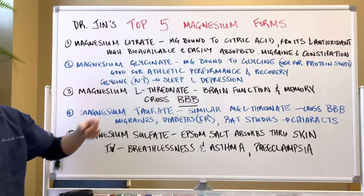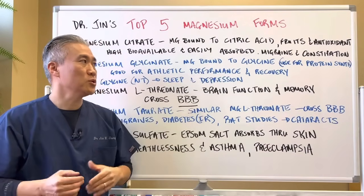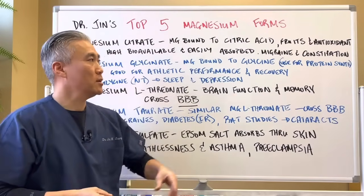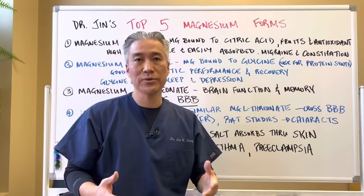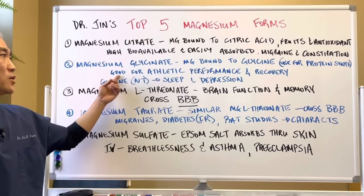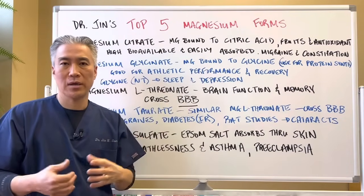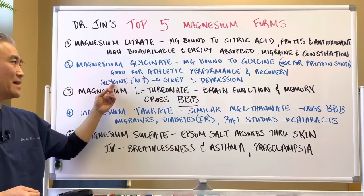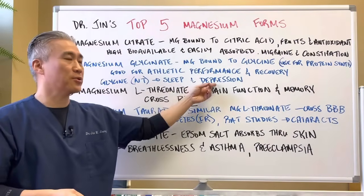Magnesium glycinate is magnesium bound to glycinate, used for protein synthesis. So glycinate is an amino acid which is utilized to make protein. Good for athletic performance and recovery and general body and muscle health. Glycine is also a neurotransmitter, so it's good for sleep and depression.